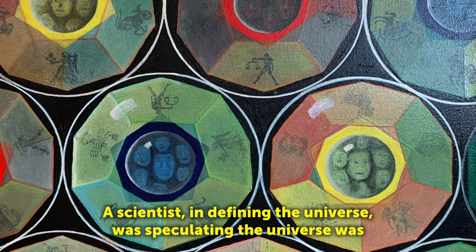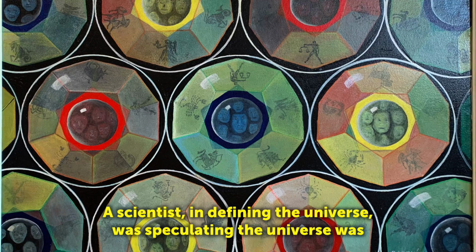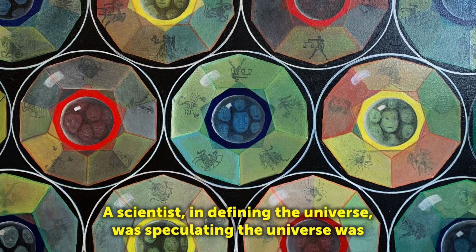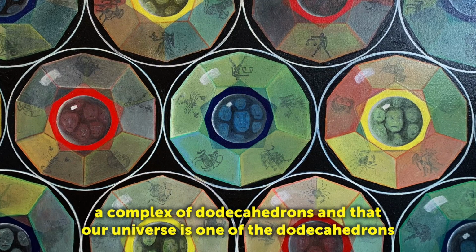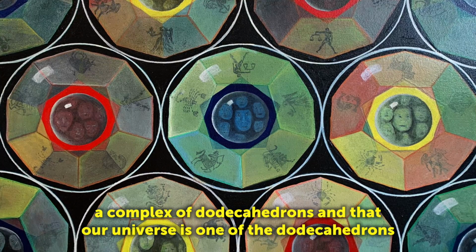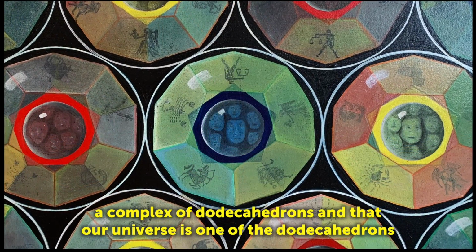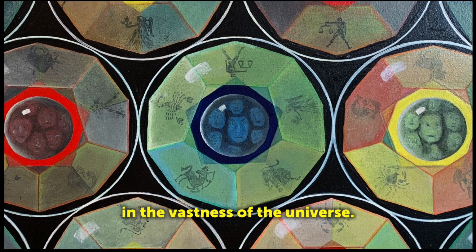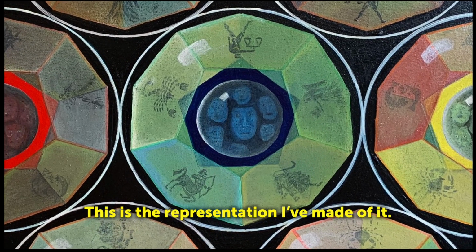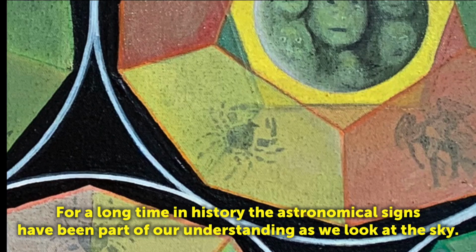A scientist, in defining the universe, speculated that the universe was a complex of dodecahedrons, and that our universe is just one of the dodecahedrons in the vastness of the universe. This is the representation that I've made of it.